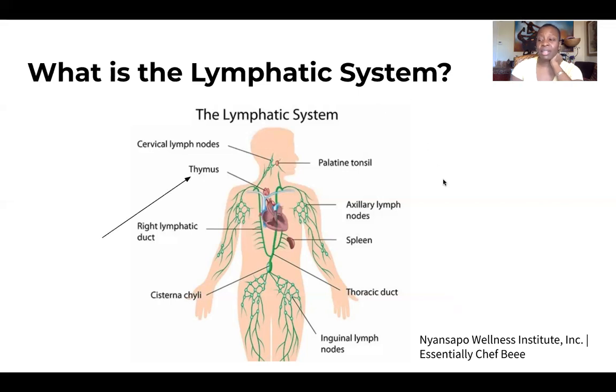Then there's the thymus. The thymus is an organ, and it's where the T cells mature, right? So you might hear people who are dealing with cancer, they have an issue with T cells, their T cells are low. This is where your T cells kind of develop. And as you know, T cells basically help to destroy cancer cells. So that's the thymus, okay? Your thymus gland.